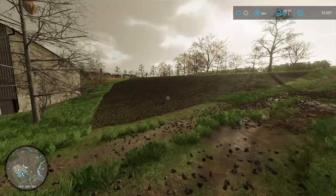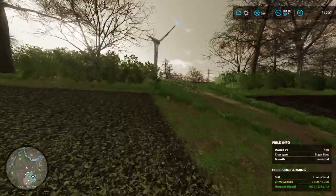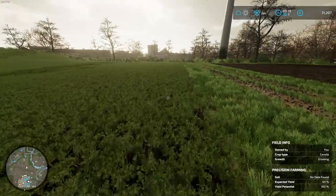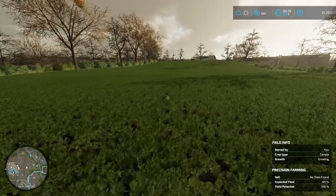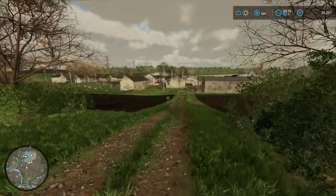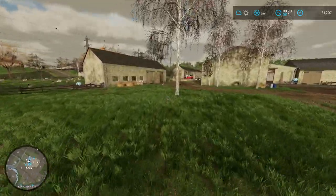I did it. So we now own this field, which has been harvested. That was sugar beet. That was a pain. And then we have this field, field 9. Ooh, canola. So I guess that decided what I was talking about earlier, whether or not we should have the same crop or not. No data found for the soil, though. We need to fix that. So let's head back to the tractor, get the soil sampler, and get sampling so we can get some details of this, because now it's part of our farm. We need to actually take a look at this.